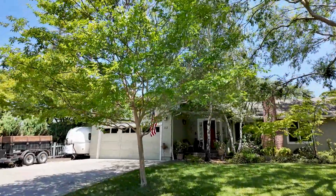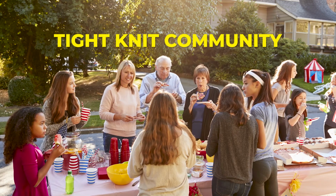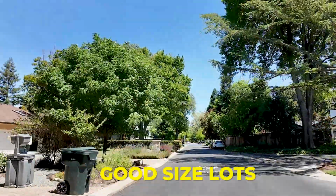But in general, what you're going to find is ranch style homes varying in size. They all have a really large lot size. And that's something that people love about this neighborhood, is that you really do get what you pay for. You're going to get a tight-knit community, you're going to get a great neighborhood, you're going to get a good sized lot. So if you're looking for a backyard, a front yard, you definitely are going to get that in this neighborhood.